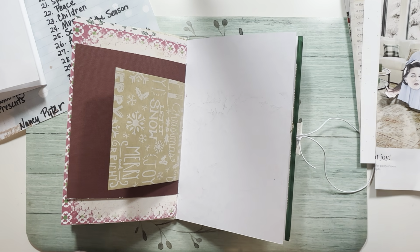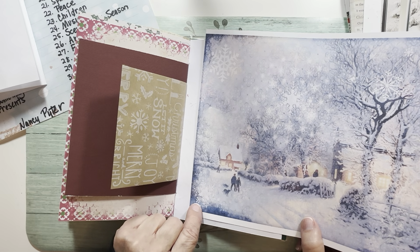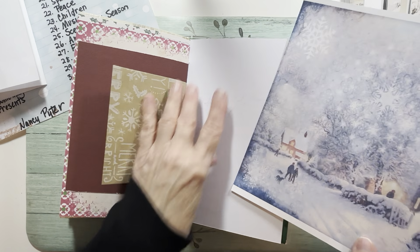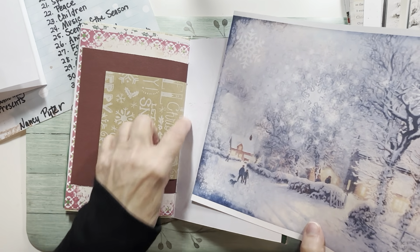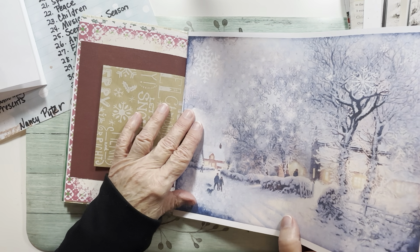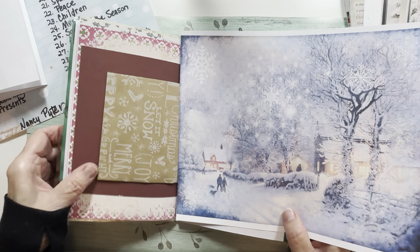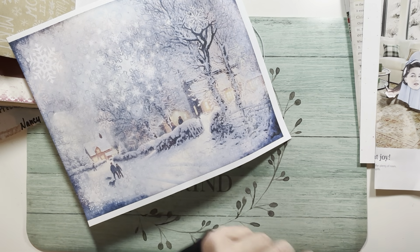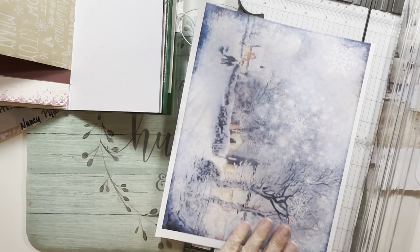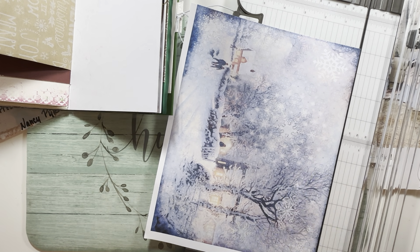So what I'm going to do, I did print this out 8 by 10 maybe. I don't remember now. But anyway, this is going to fit here real nice. I just have to trim the white edges off. So let me do that. I'm going to move this. Hopefully I will not hit the camera. So I'm going to try it. I'm going to finish taking the white edges off of my paper.